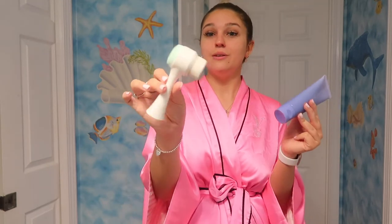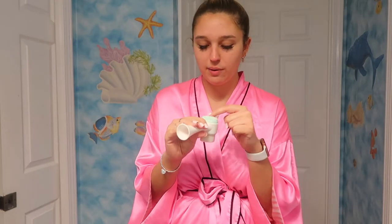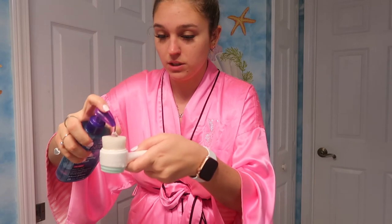I also use this Tatcha rice wash. I got this actually sent to me. It's really nice, I just don't think it removes everything off my skin. I wash my face with this, and then I go in after with this. I've been using this cute little brush thing because it's so soft, and it has a rough part on the other side. I'm just really into it. I just do two little pumps, one, two, and it just sits on the brush and then I get it wet again.